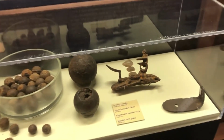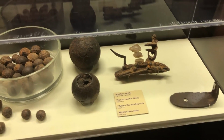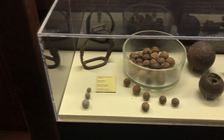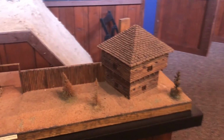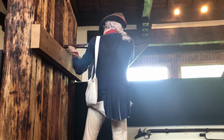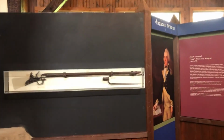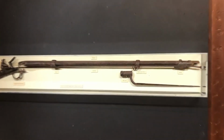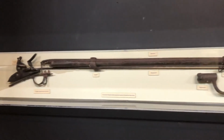Artillery shells, French musket flints, Charleville musket lock, musket butt plate, dragoon stirrup, buckshot, a musket ball, and artillery shots. Over here they have like a small model of the fort. And then they have a soldier who's looking out, which would be like in the fort. And here they have a musket, parts of a musket. It's just missing the wood parts, so it looks like.